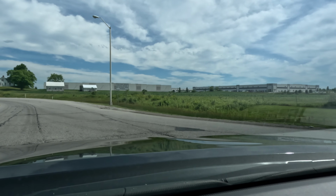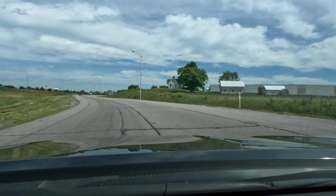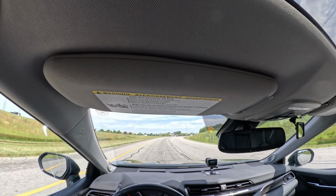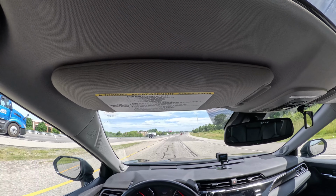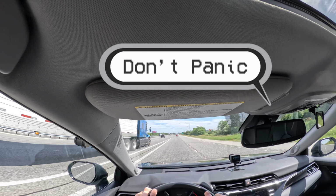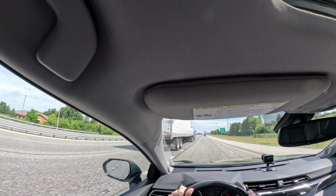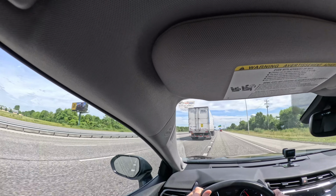Alright, so we're going to do this one more time getting on the interstate. First thing we want to do is get up to speed. Speed limit's probably 65 here. You want to signal to the left. You're going to stay calm. We're going to start checking our mirrors. We're looking for a space. So I'm going to squeeze in behind this semi here. I'm going to check my blind spot, and then I'm going to ease it over.